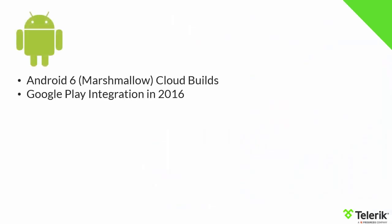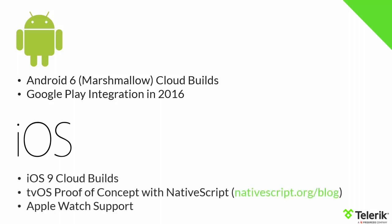We now support the latest Android 6 cloud builds today and plan on providing more robust integration with the Google Play Store in 2016, similar to what we have today for the iOS App Store. On the iOS side of things, just as we support Android 6 cloud builds, right after iOS 9 came out, we provided full support for iOS 9 apps.